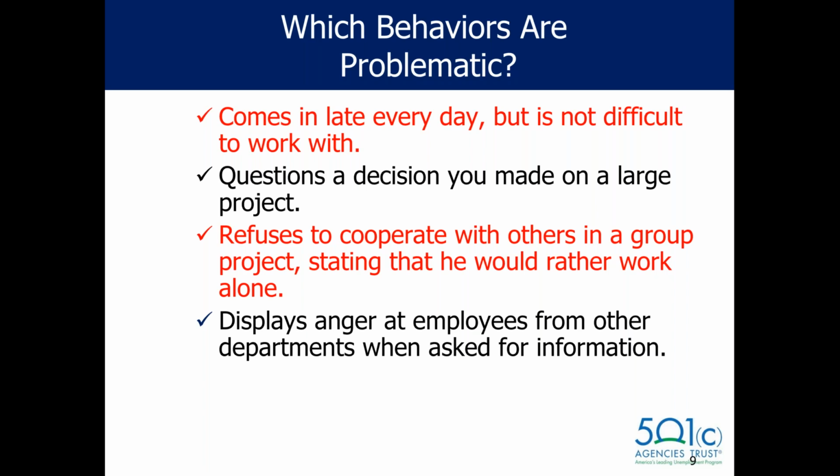The last one, what if an employee displays anger at employees from other departments when asked for information? Well, we never should accept anger in the workplace, and this behavior, of course, needs to be corrected. This employee needs to understand this is making it difficult for others to get their jobs done effectively, and can lead to decreased productivity and poor morale. And you really need to monitor anger in the workplace. I mean, we all get angry. You don't want to make too big a deal of it initially, but if it escalates, of course, immediate action needs to be taken, even suggesting counseling or anger management, or if you have an employee assistance program, because you don't want that to escalate.